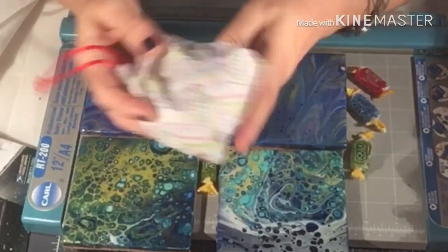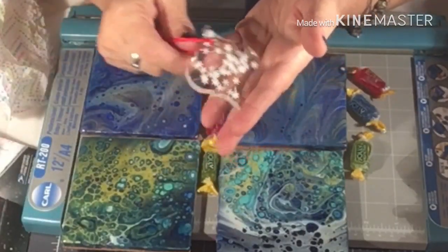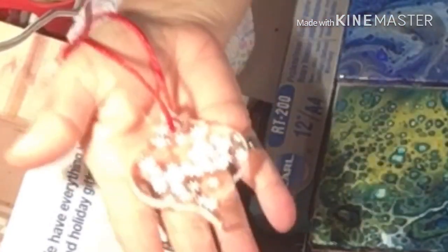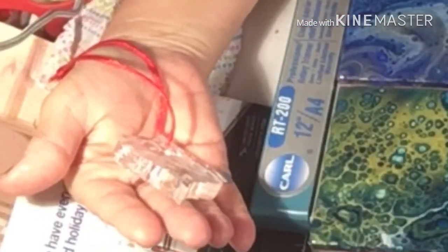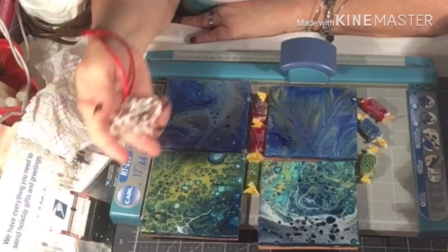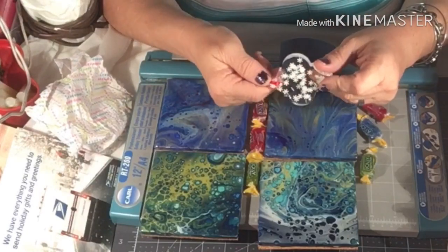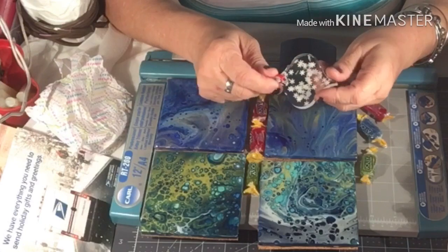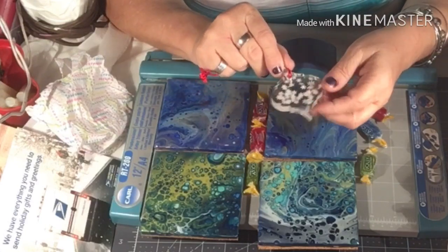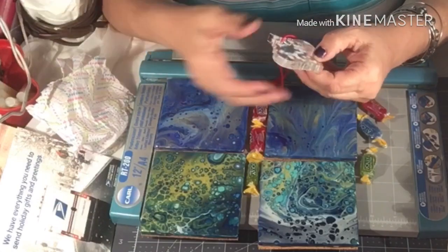And then she threw in this beautiful Christmas ornament. Is that not gorgeous? Look at that. Oh my gosh. Look at those pretty little snowflakes in there. I don't know. It looks like she may have done this. This may be a resin piece that she did. I think it is. It's beautiful. I don't even know where you get those little snowflakes. I think she did this piece.